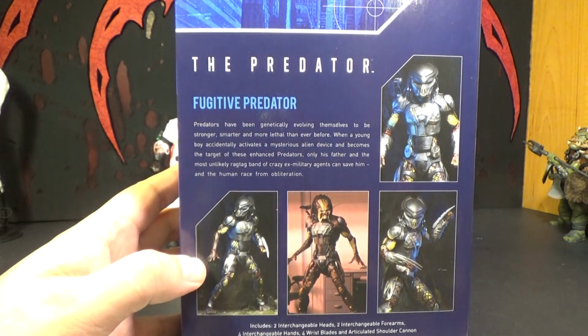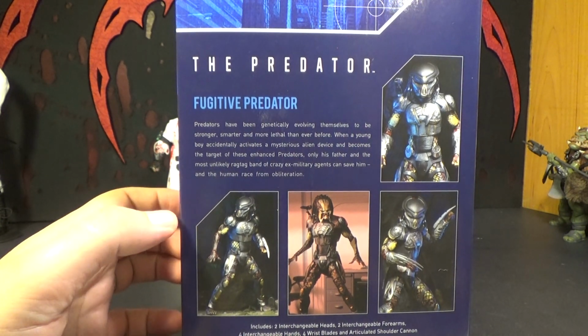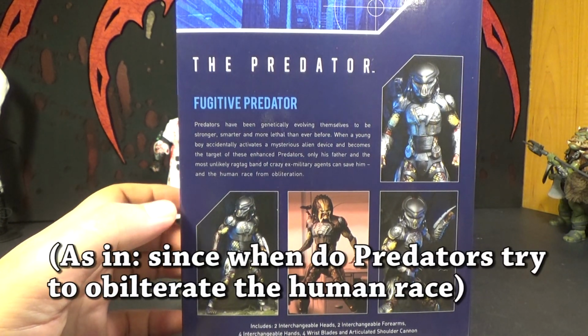Yeah, chasing a little kid. Yeah, chasing a kid and also saving the race from obliteration. Since when do predators do that?